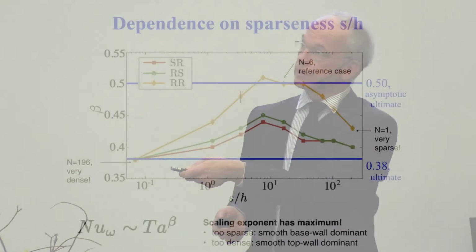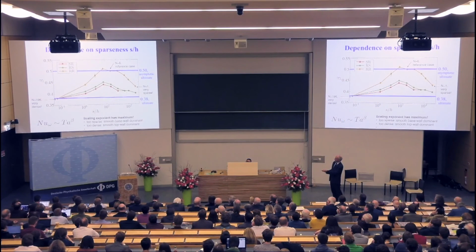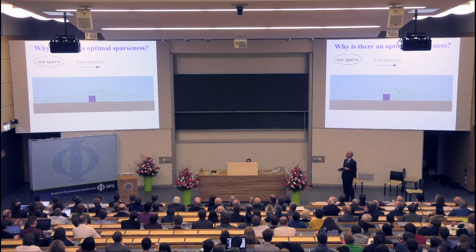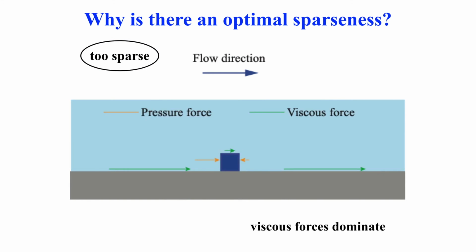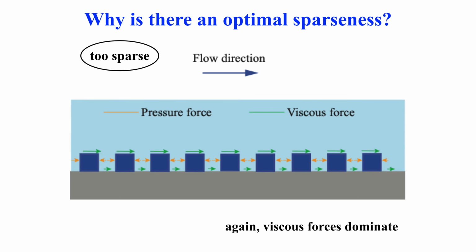And here you see the effective coefficient as a function of the sparseness. So here is very sparse, and here is not sparse at all. And you see there's an optimum in between. Optimum spacing, so optimum sparseness. And we understand this from, in fact, looking at the flow, and I have sketches here. So if you're too sparse, you have this obstacle, well, it's dominated by viscous drag here. The pressure drag right here is only very local. If you're too dense with your riblets, you have a situation like this, and then again, dominance by viscous drag. No optimum, but in between you have an optimum.